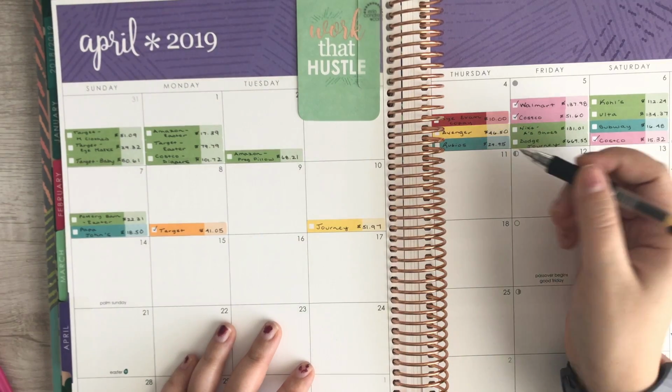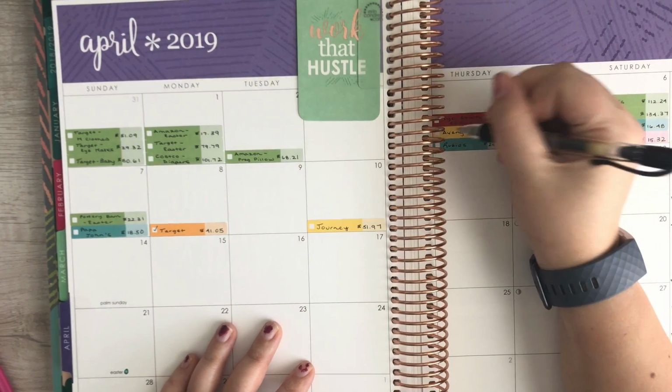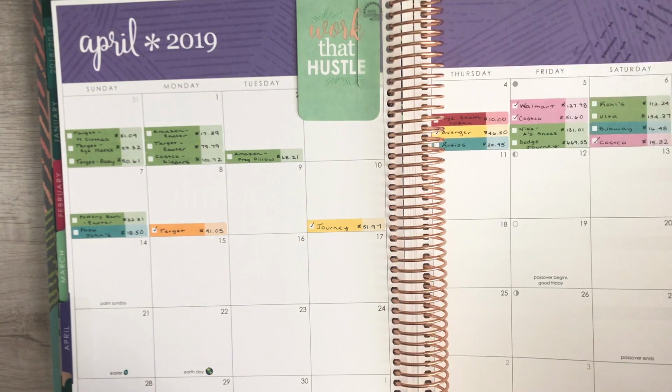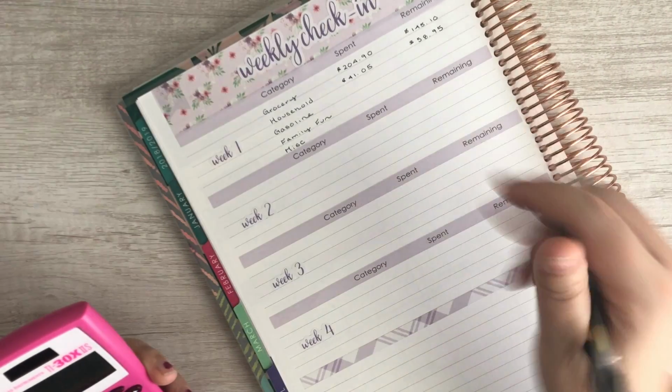So we had 2 gas transactions. $46.50 for our Avenger, and then also $51.97 for the Journey. The Journey we really only need to fill up every 2 weeks, if that. So that's really nice because we don't drive that car a whole ton. My husband takes our Avenger to work, so that car gets driven a lot more.